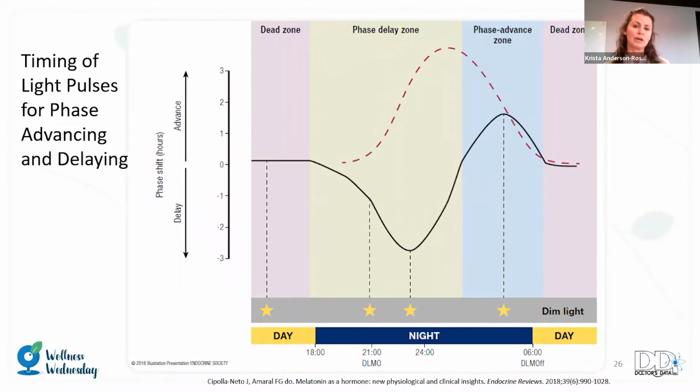And this shows you a similar approach with these phases using light pulses to phase advance and delay the melatonin rhythm. So the green zone, okay, so this is the control, right? Melatonin, this is just a normal, happy melatonin rise, DLMO around 9 o'clock, peak in the middle of the night. This is what we're going after. The green zone represents the timing when light pulses are going to provoke the maximum phase delays of the circadian clock.